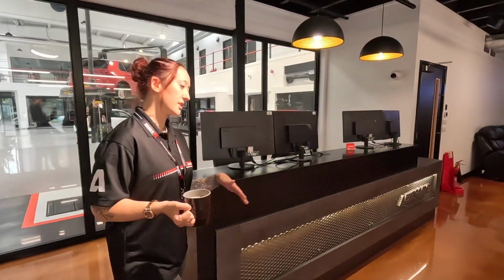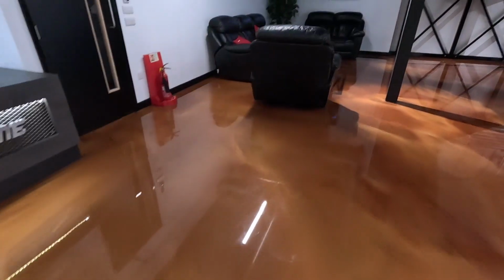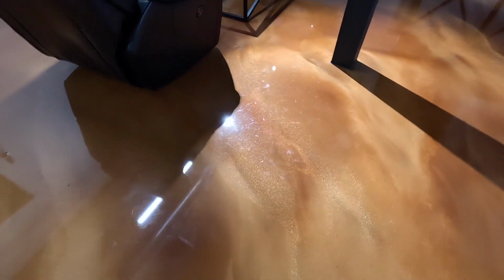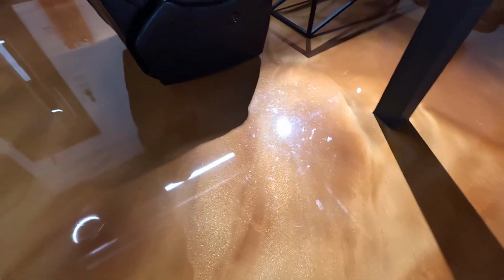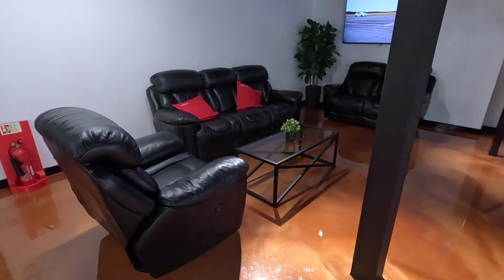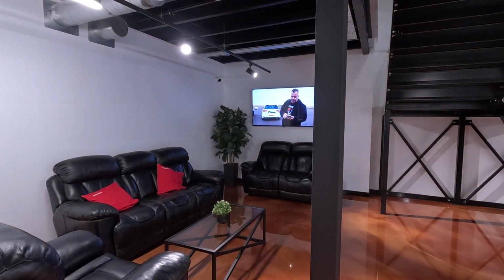Perfect. So as you can see, this is our waiting area where we've had the floor done. This seems to be the main attraction. Yeah. So it is a resin floor. We've had this in, probably one of the hardest things that we've had done, but it is absolutely beautiful. The sparkler, we've got TVs that are on showing our YouTube channel, so different things that we've done over the years.